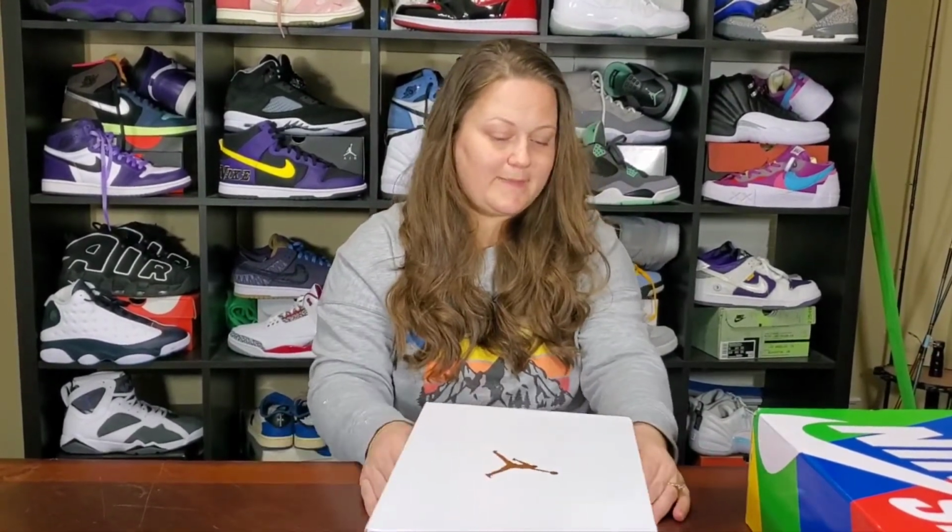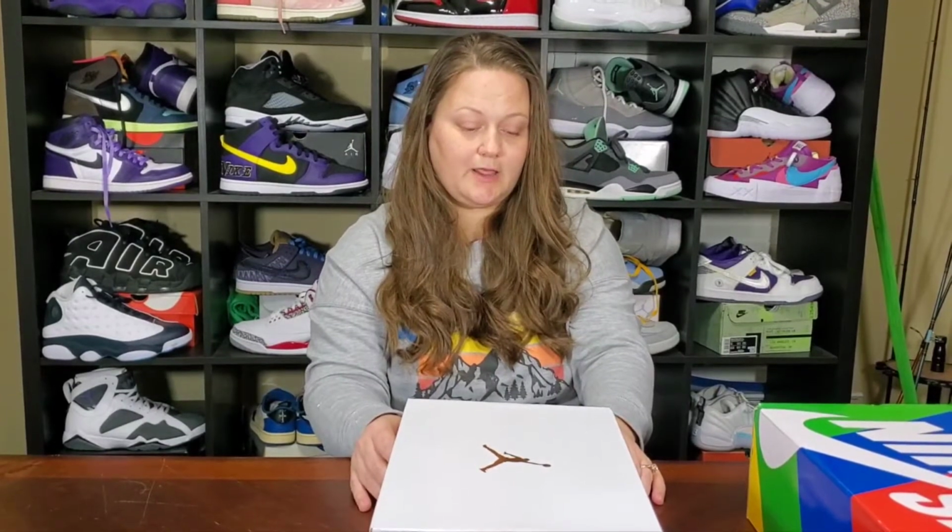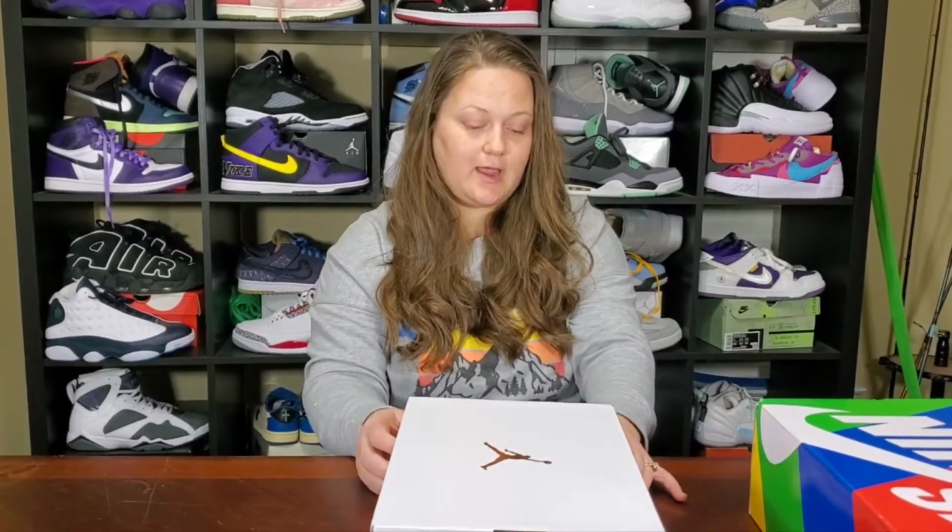Okay, so what comes in that box? Shoes. 12s. Sometimes. You can read the label. Women's Air Jordan 1 Low, college gray, white.